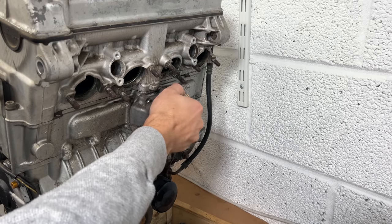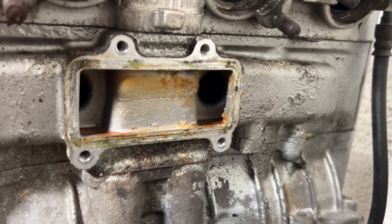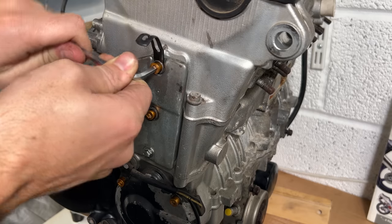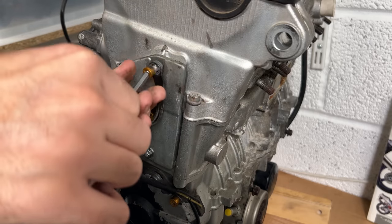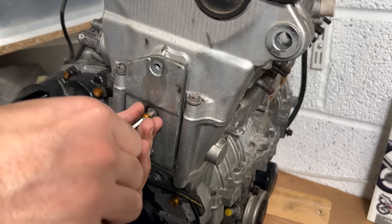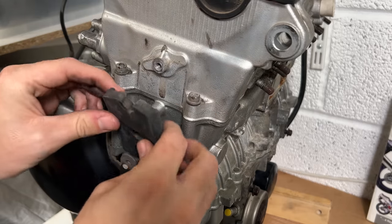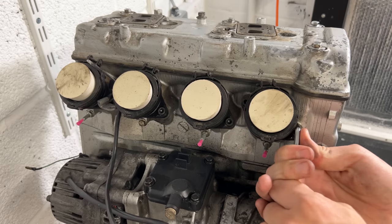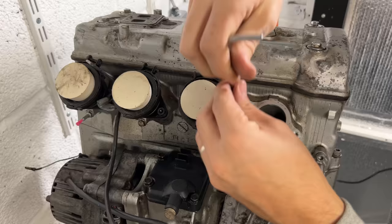Let's see what it looks like inside here. Yeah. Okay, so a bit of calcification and some rusty brown deposits. The engine's definitely needed a clean on the inside too. Next up, I'll remove the plate and the damping material from the cam chain side of the engine. Then I removed the four intake rubbers that mount the carbs. These were all in good condition with no cracks, so they should be able to get away with a simple cleanup.